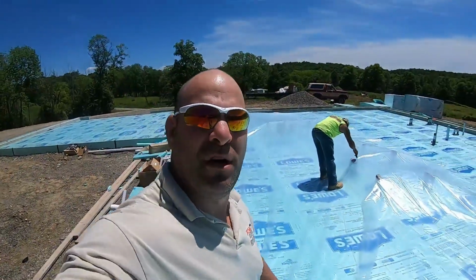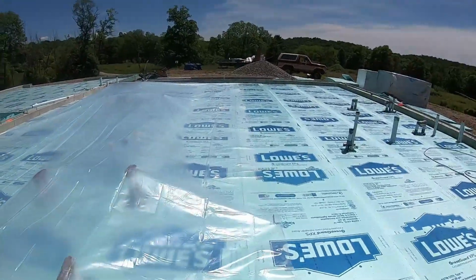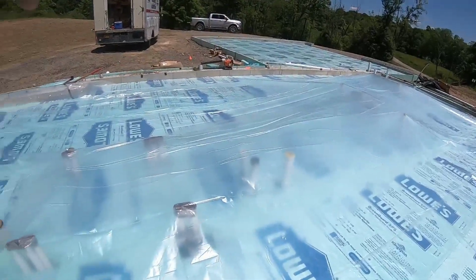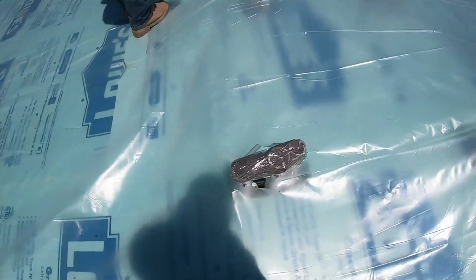I think I need more sunblock. We got the plastic going in, coming in nice. We got these clips here. You know, we'll just push these right down in the foam. Holds the plastic. Otherwise, it's gonna parachute up with all this blowing. Miko's cutting it like this. We're just slitting it, putting a little X in it, and they drop right down in nice.